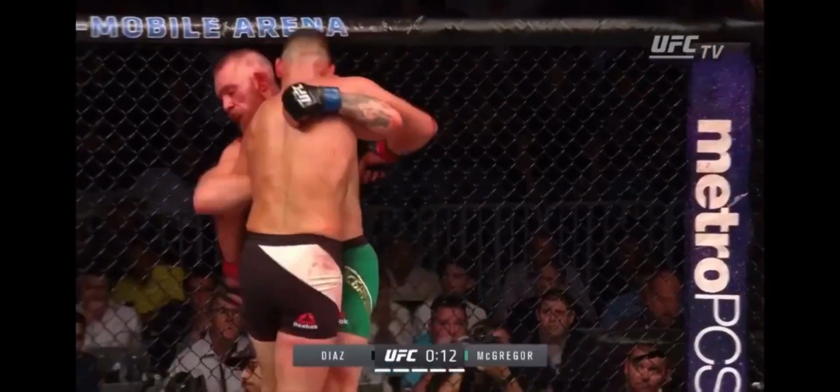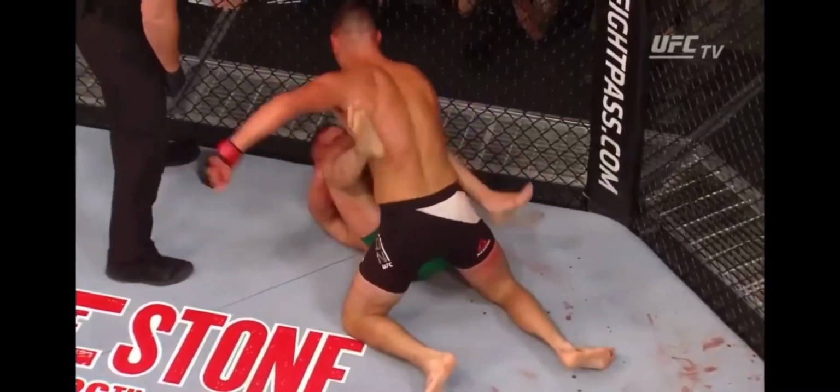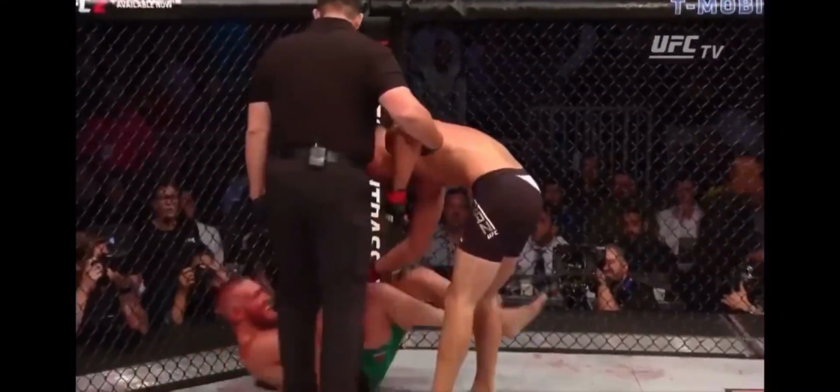Recognition. Redemption. Beautiful takedown by Nate Diaz in the final seconds of the 5th round. Could be huge on the judges' scorecards. Wow. What a fight.